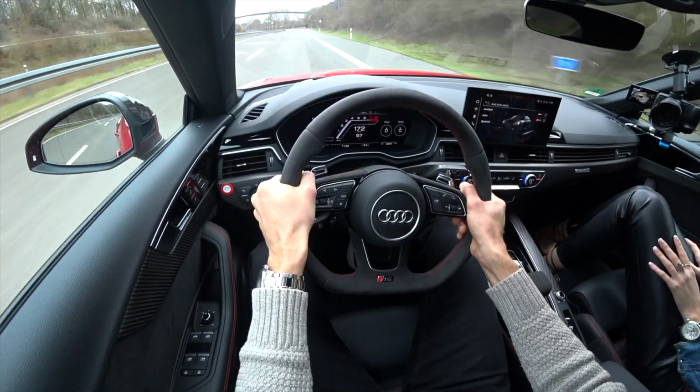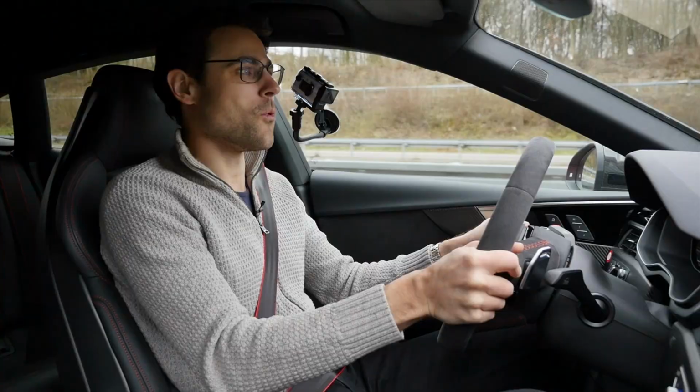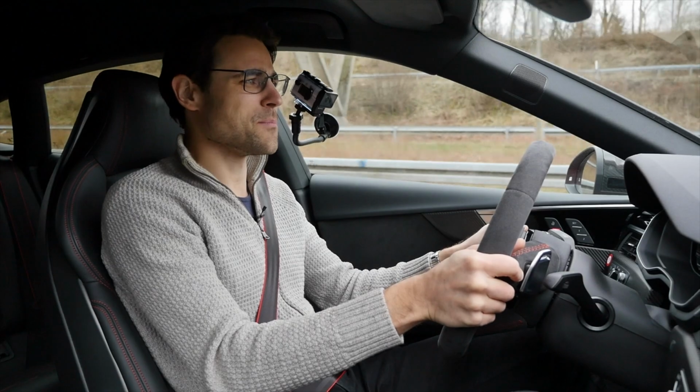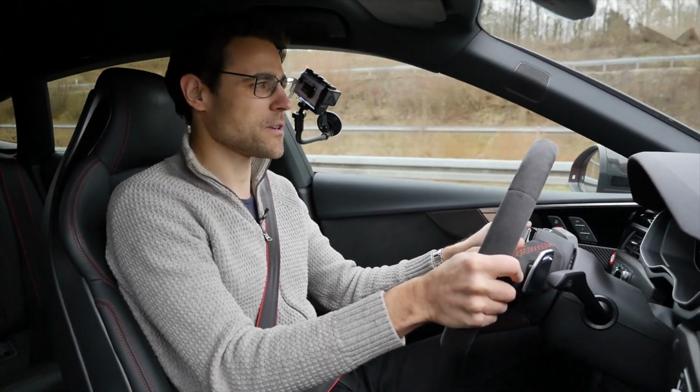And now, hard on the brakes here. Yeah, whoa, what a braking performance, awesome. Actually, the brakes were almost more impressive than the acceleration even, so that was really super cool.